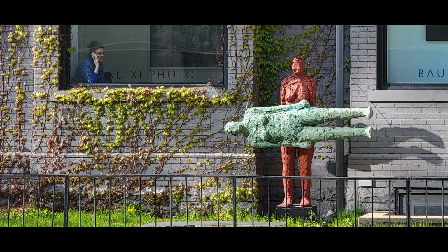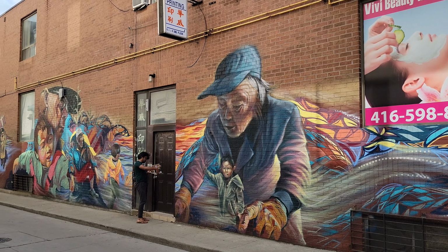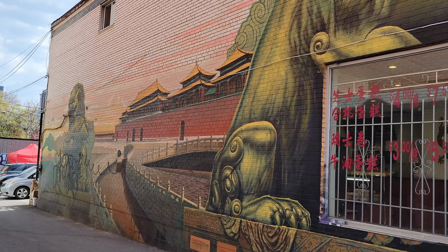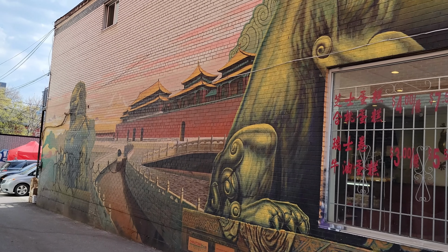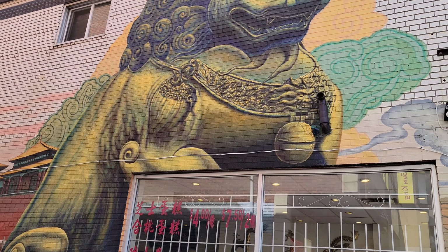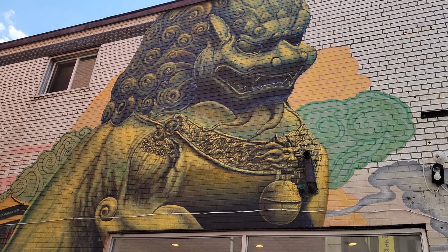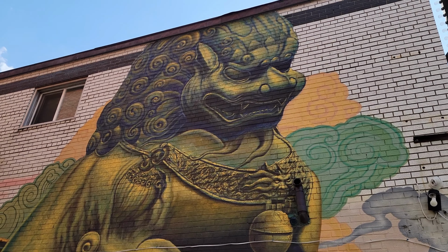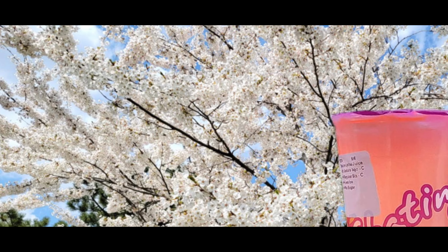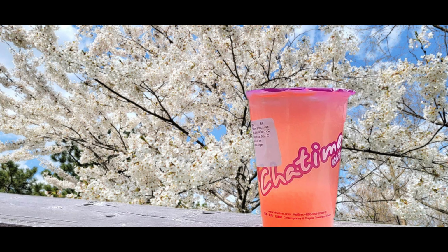Next few clips are the art in Chinatown and graffiti in Chinatown. Blossom reminds me of this refreshing and fruity Sakura lychee juice with sago at any Chatime location.